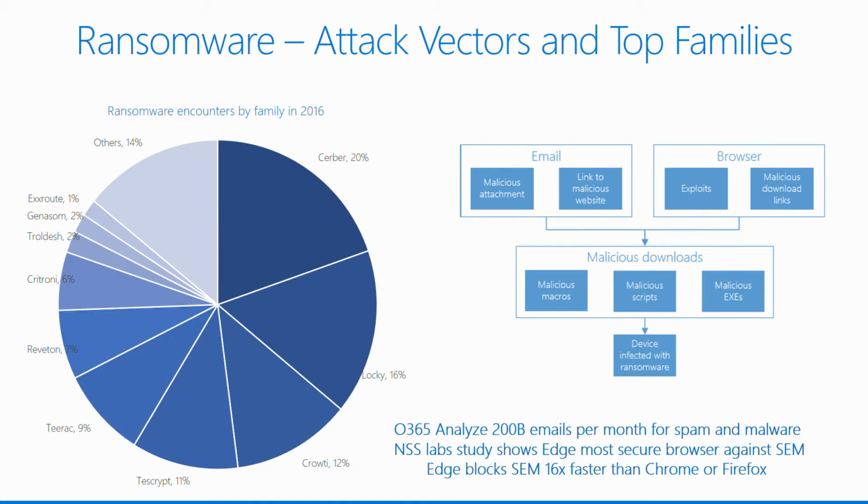So what's the usual infection chain for ransomware? Ransomware most commonly infects a device through email or a web browser. From an email perspective, it's a malicious link or an attachment. From a browser, it would be an exploit or a malicious download link, where they would be able to enable a macro, a script, or an exe to download the ransomware to your device.